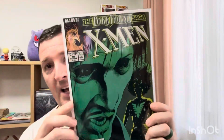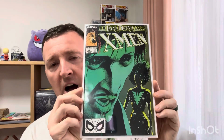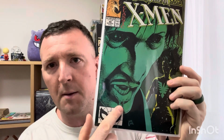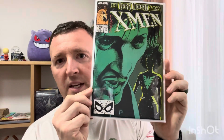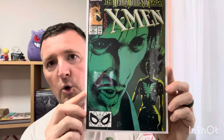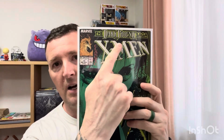This book was really cool. I really enjoyed the artwork in this one here. Check this out. All green cover here. Very interesting. Not something you see all the time. It looks like he's got like his saliva coming on the bottom here. Mouth wide open, getting dominated, obviously. Looks like Phoenix in the background here. But pretty cool. Again, another Phoenix saga book.